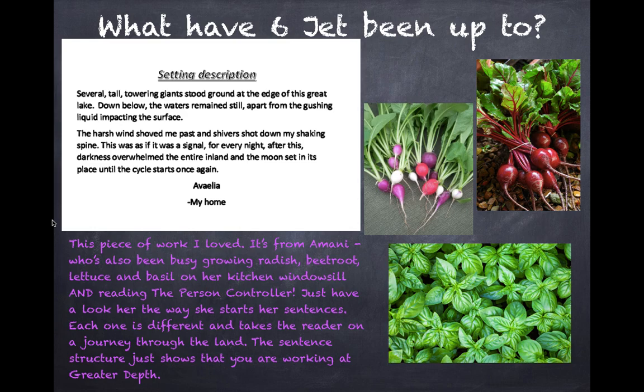Avelania. Am I saying that correctly, Amani? Please let me know. Absolutely stunning. Each sentence has been started and been constructed differently. Basically, this allows the reader to be transported onto a journey through the land. The sentence structure also just shows me that you are working at greater depth, Amani, for your writing. Every single one of those sentences is different, and that is what I love about it.